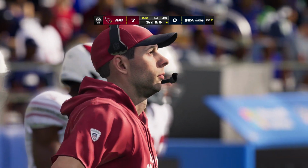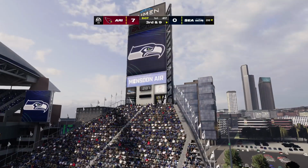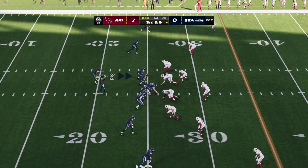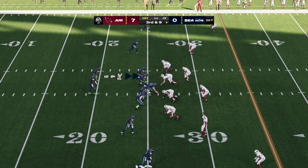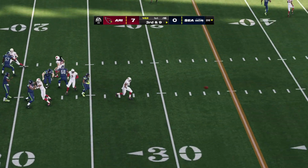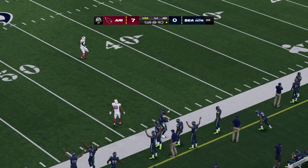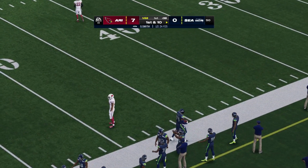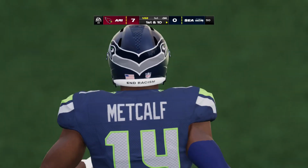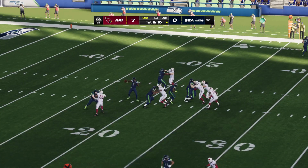Yeah, now maybe you bring in an extra defensive back or two because you want to try and defend on 3rd down. They like to play those nickel or sub packages, don't they? 3rd and 9 here. Throwing now is Geno. DK Metcalf. And he's going to be out of bounds right at midfield. That's a 3rd down conversion of 24 yards there. Nice play.